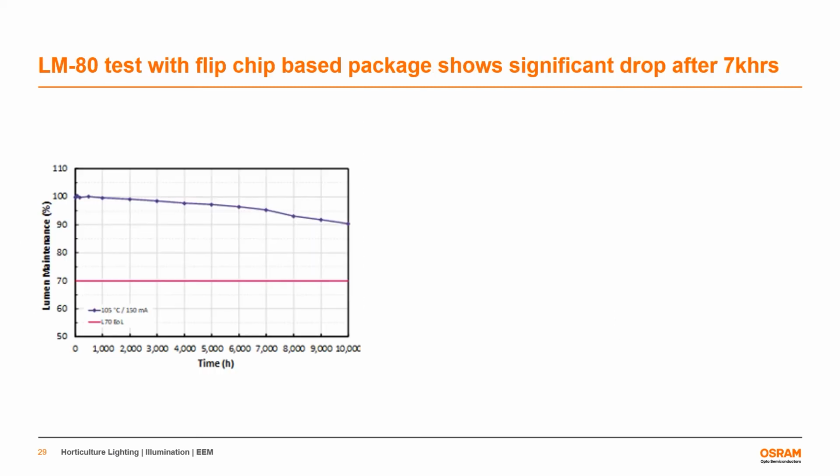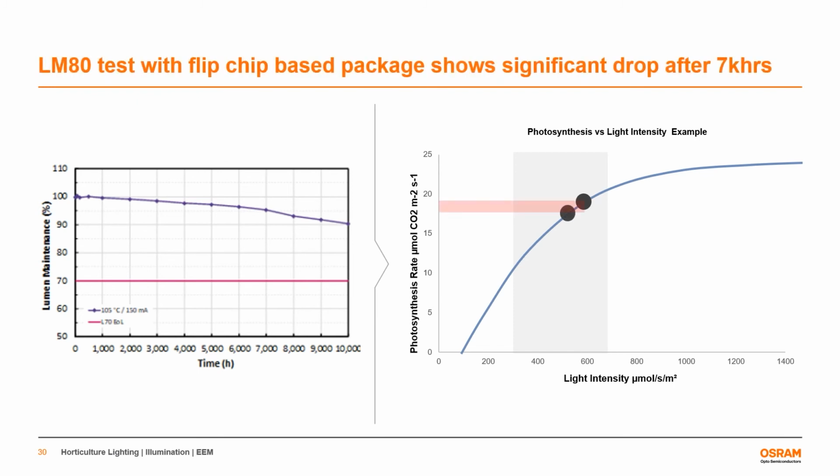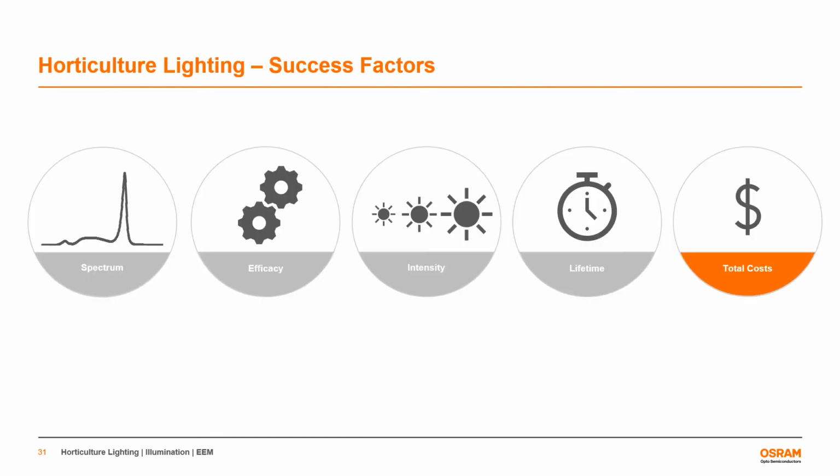After testing, measurements of a flip-chip LED show a significant drop in light output after only 7,000 hours at 105°C. That means a greenhouse owner faces significantly less light output after just 1 to 2 years. This drop in light output results in less photosynthesis, less biomass, and consequently, a lower return on investment. This all leads directly to the last crucial parameter, total costs.